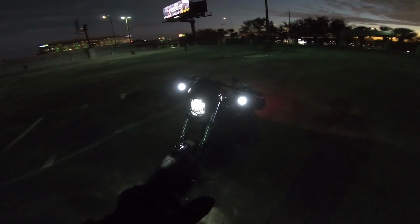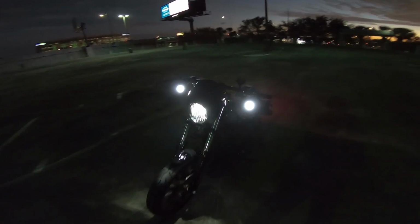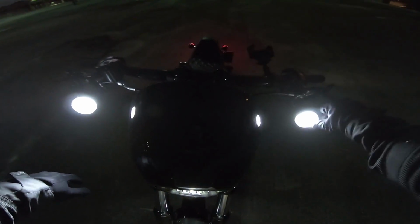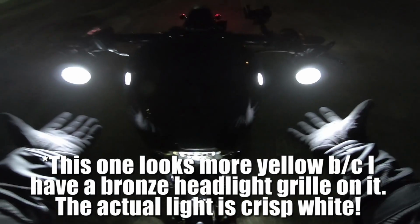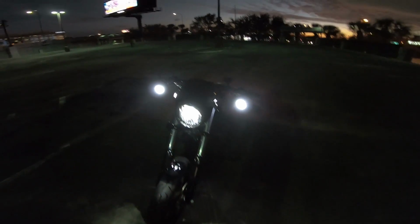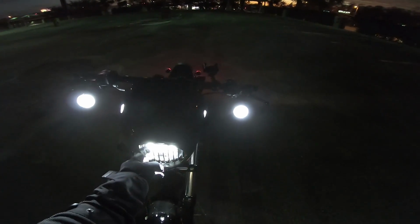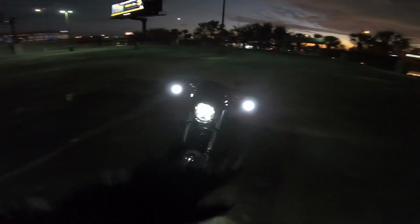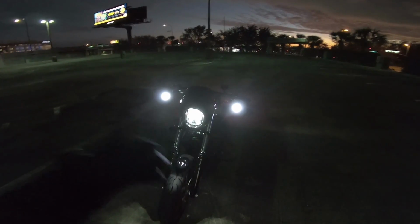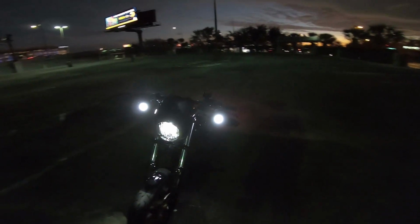So if you guys have the option and you're able to put LEDs on your bike like this, in the side markers, this is what I mean by the side markers, the signals, right? Then I would highly recommend doing so, as well as a LED headlight. Now they are a little bit costly, but I had these on the Sportster, and I basically brought them over to the dyno, and they've been serving me great so far, and a super easy install.